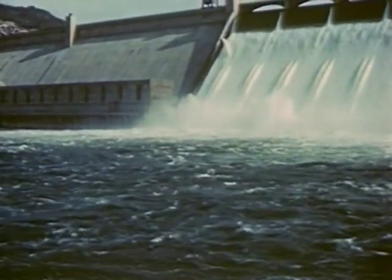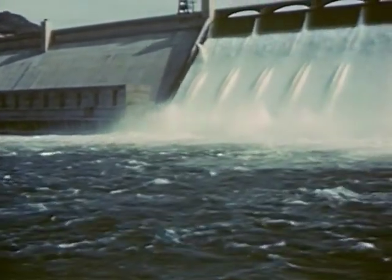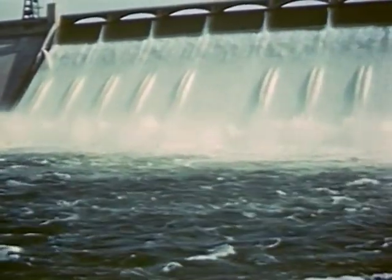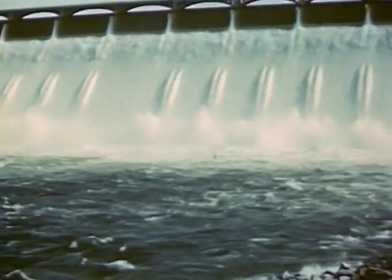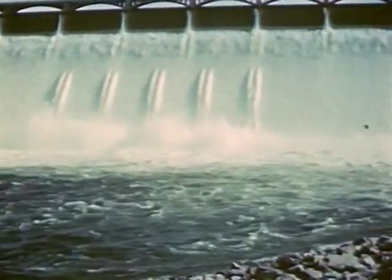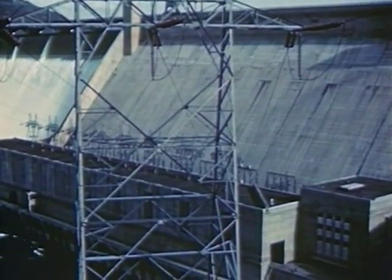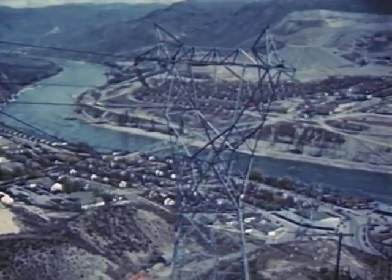Over the spillways, more than 1 million cubic feet of water can flow every second. This is more than 5 times the amount of water passing over Niagara Falls. This rushing water is put to use in turning dynamos in the power plants at the foot of the dam. Electricity is sent to towns and cities.